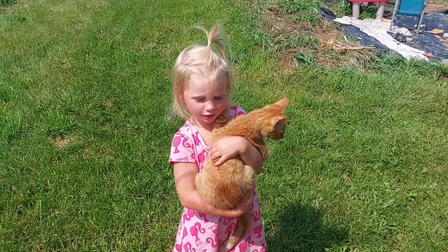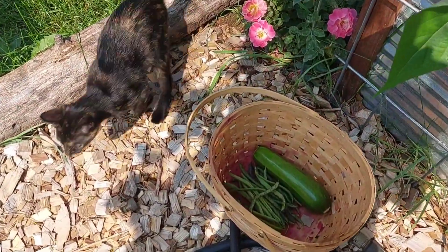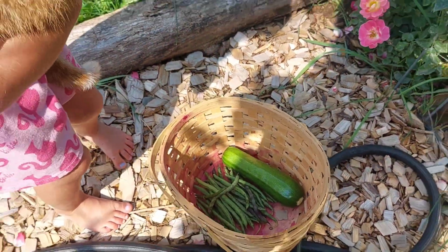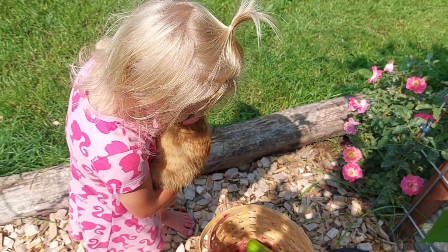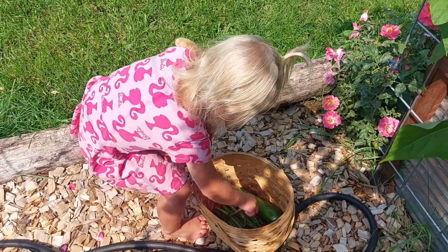Would you like some beans, Aspen? Yeah. There's beans right here for you. Want to check them out? Come see the rattlesnake beans. It's so big. I want the beans. You want the beans? I want the beans.